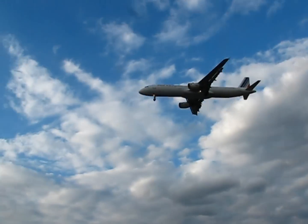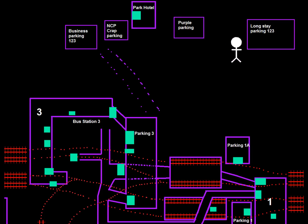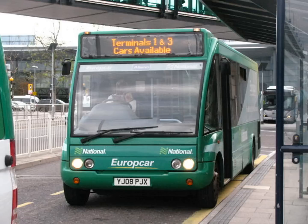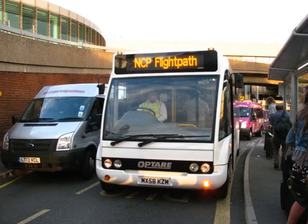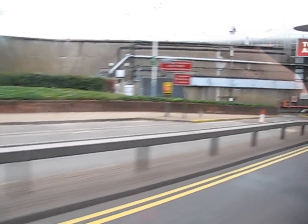And now going back to Heathrow, and now onto another bus, and here is a nice looking Optare Solo which goes to the car hire place. I didn't go on this one, instead I went on a rather grubby looking Optare Solo which goes to a smaller NCP car park.